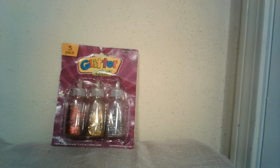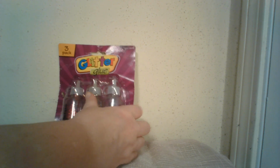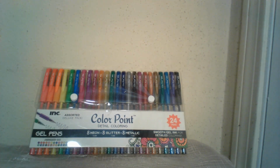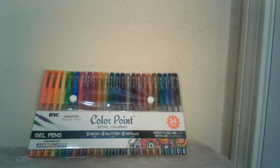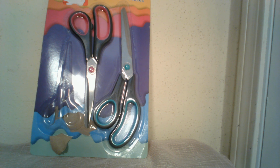I'll also have something called glitter glue, which I'm not quite sure why you need glitter in your glue, but it's even prettier. I've got some brand new deluxe scissors. Always good for your arts and craft projects. Those will be available on Saturday.